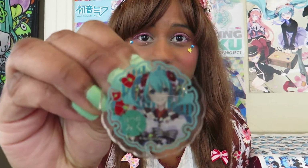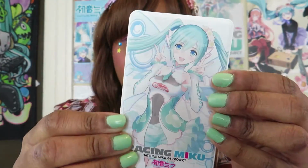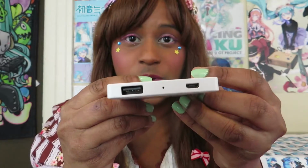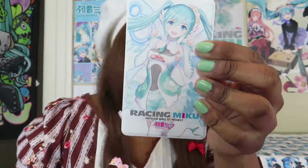And I also have this pin, which was in the gacha that I got with the one with Len. It was when I went to Kamiket. And then I also got the Hatsune Miku Racing Miku 2017 portable battery. This I also got last year when I was at Kamiket in Tokyo.